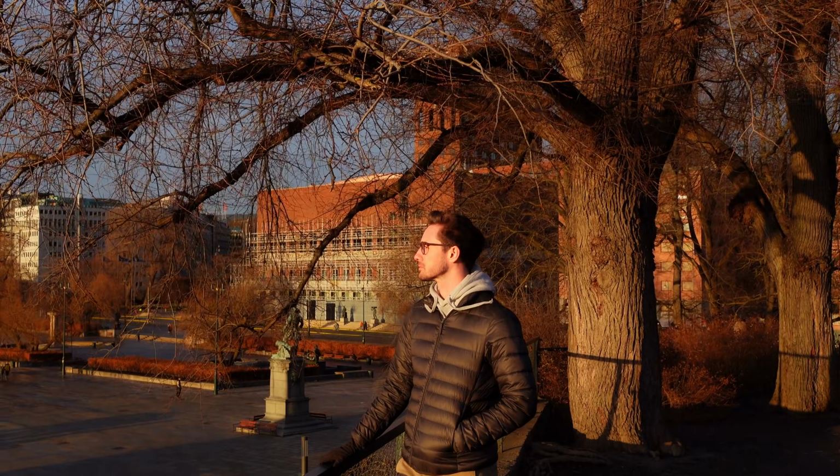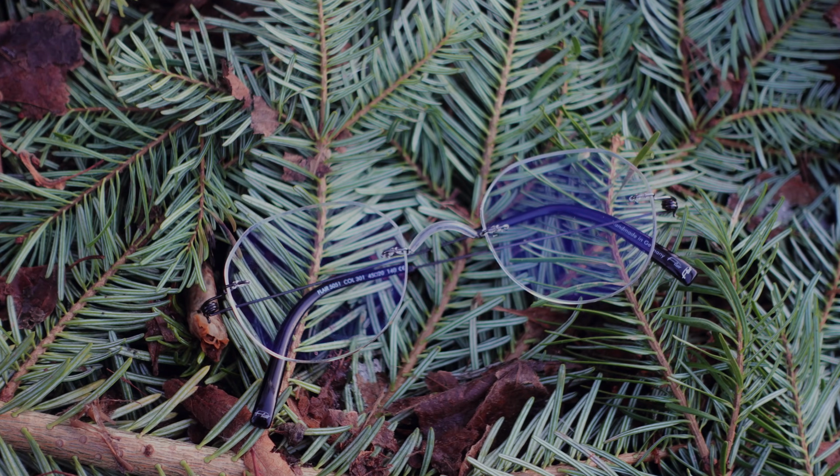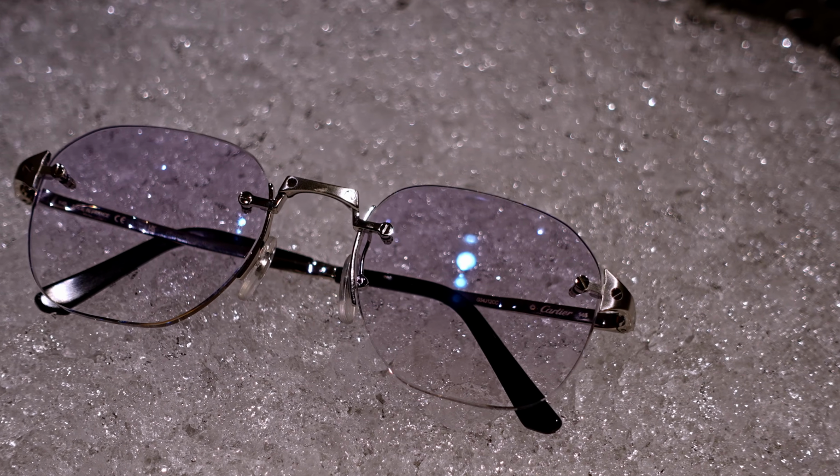And with my work complete, I was left to ponder that question. Which rimless frames were best? Well, the reality is that the right glasses depend on the individual. So I'm curious, which take on rimless glasses do you like best?